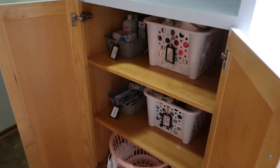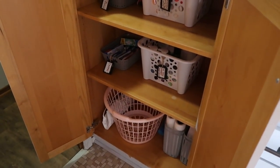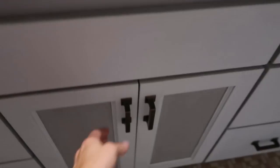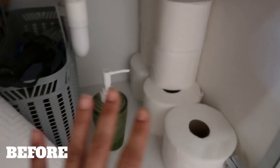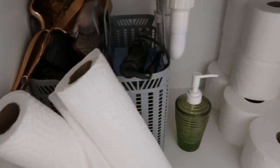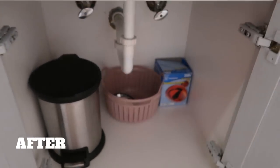So what I did was remove all of the paper towels and toilet paper from under the sink. I'm going to show you a before and after of underneath the sink. And I placed it in this tall cabinet. I also removed that hamper and I placed that downstairs. I didn't want the hamper out in the open, so I took this pink laundry basket and put it in that tall cabinet. I just really didn't like that out. I don't have many laundry baskets left, but I love that hamper, so I just put it downstairs.